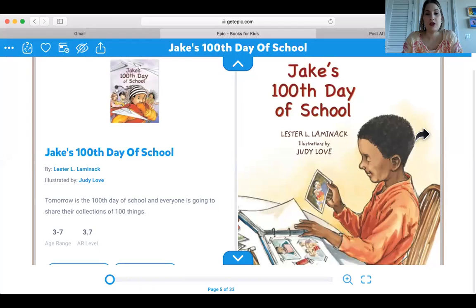It's called Jake's 100th Day of School by Lester L. Lamanek. And if you look here, you can see the number 100. How many times throughout the book do you think we're going to see the number 100?